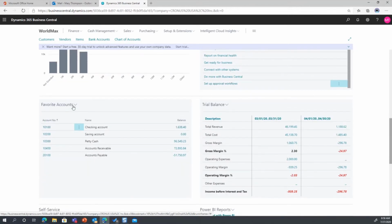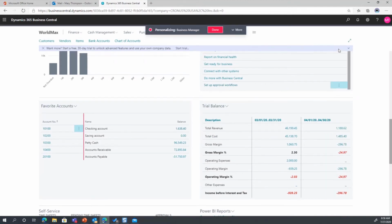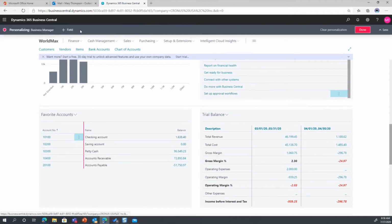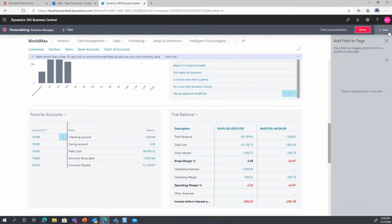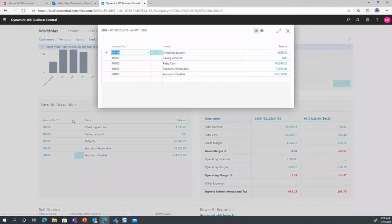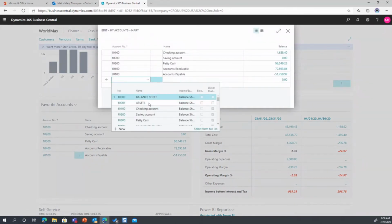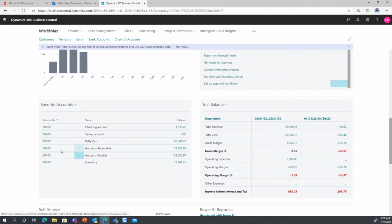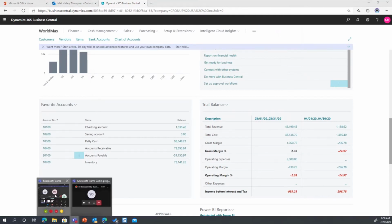So also, one of my other favorite parts is you can customize this dashboard. If I go up here to personalize, maybe I don't want these accounts in here and I want to add something else. I can go ahead and add a field in here, and it'll tell you whichever ones are available. Maybe that's not a good one, but I can add it here as well. So it says, manage my list. So I can decide if there's a different account that maybe is really important to me. Maybe I care to know exactly what's in my inventory. Great. Again, it's just showing how easy it is for you to customize.